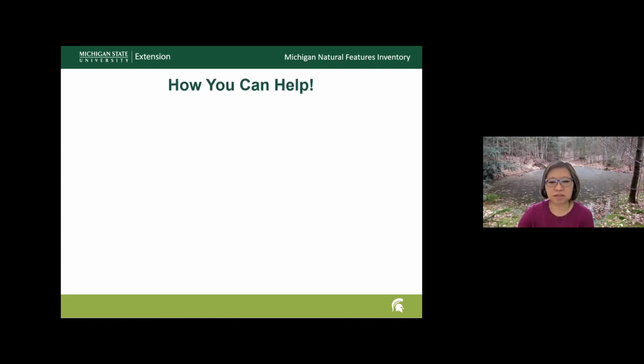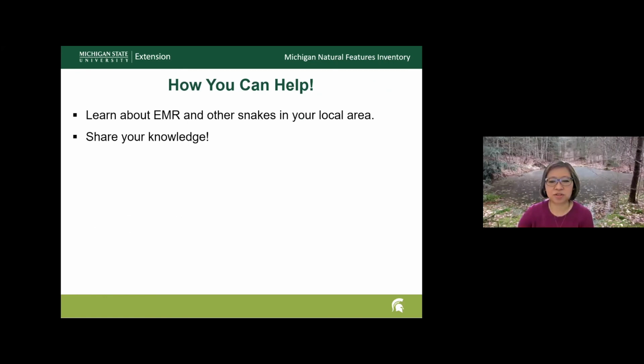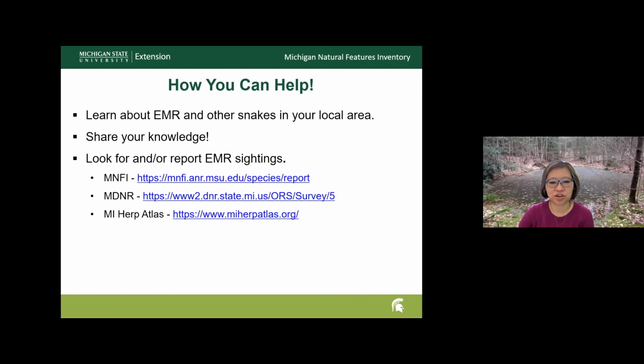And then finally, just some suggestions if you're interested in doing some things to help Massasaugas: learn about Massasaugas like you're doing today and other snakes in your area, and share your knowledge. You can go out and look, and if you see Massasaugas, make sure to report them so you can help us track the species status and distribution in the state. There are a number of places you can report to: MNFI, the DNR, or the Herp Atlas.